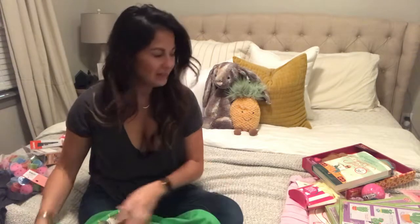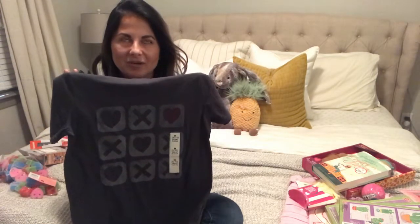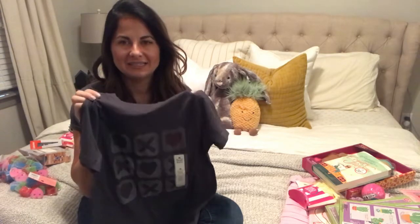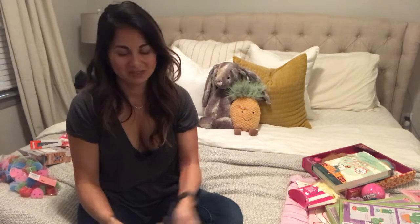But okay, so here's the shirt that Reed picked out. There was a couple of choices there, but unfortunately the one that he wanted was a big red dragon with little hearts all around it, and they didn't have his size because he does wear a medium now, an 8-10, which, well, I guess he's going to be 9, so that's fitting.